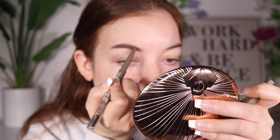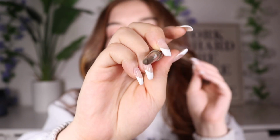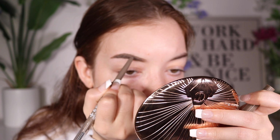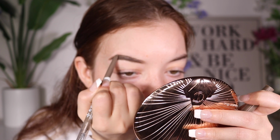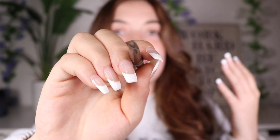It is angled, which I was really excited about because I thought I would get a really nice application, and I do. The only thing I dislike about this product is that the product itself is really wide. I wish it was a little bit more narrow so that we could get more hair-like strokes, because in reality I feel like this one is a little bit harder to work with than say my Charlotte Tilbury, but my Charlotte Tilbury is also super expensive, but even my e.l.f. one that's very affordable is a little bit easier to work with in that sense.